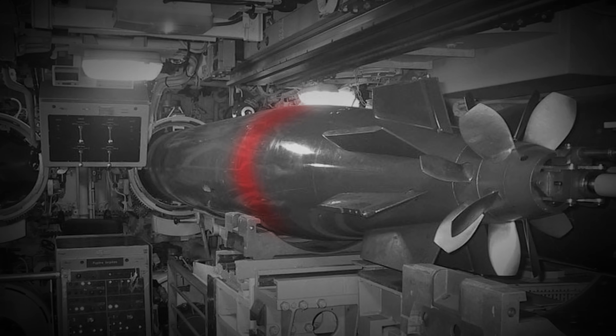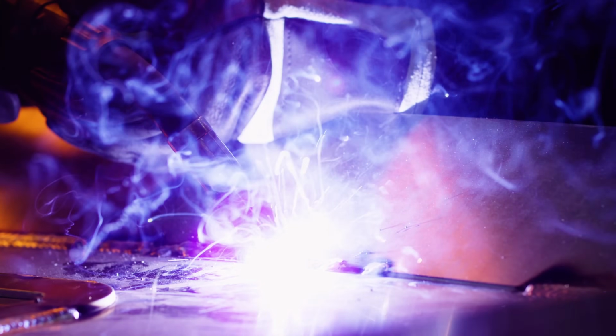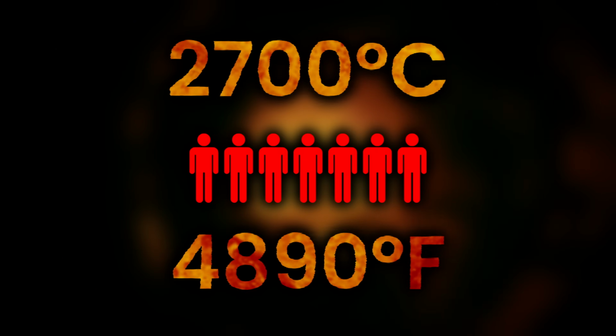While they were loading this 5-ton torpedo, it's believed that the HTP was leaking into other compartments through pre-existing faulty welds. It made contact with the catalyst, and the rapidly expanding HTP broke through the kerosene fuel tank, which set off an explosion equal to 220 to 550 pounds of TNT. Many things can act as a catalyst for HTP, but if there were faulty welds, all it would have taken is a little bit of dust, oil, or some types of metal to mix with the HTP to cause a reaction like this. The explosion that resulted from that immediately killed all 7 crew members in the torpedo room, creating a fire that burned up to 2,700 degrees Celsius, or 4,890 degrees Fahrenheit.